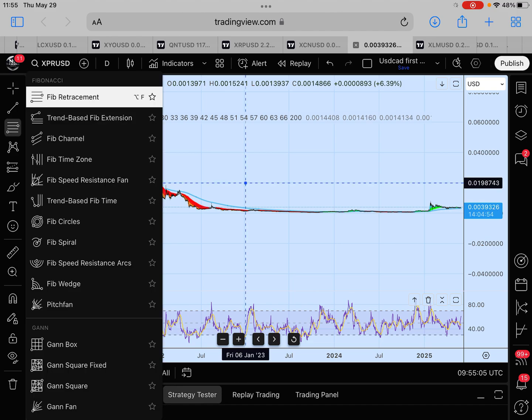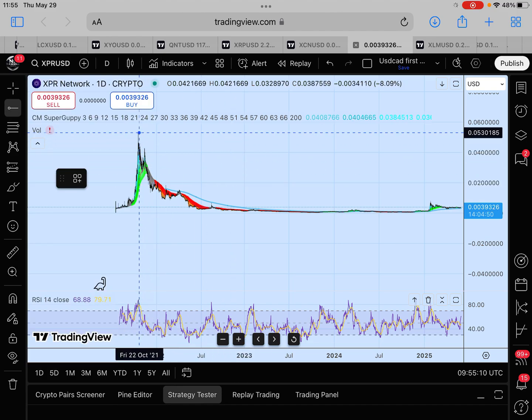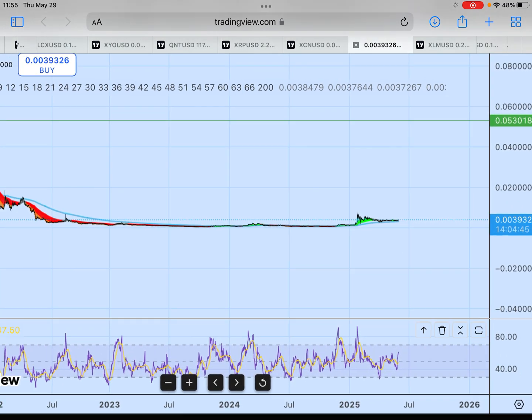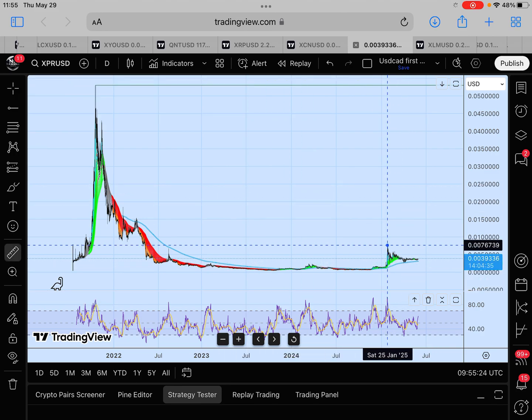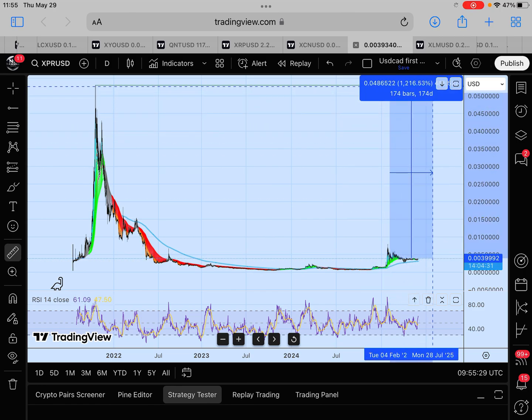What we don't normally do is just something like a horizontal ray at the peak, right here, around 5 cents. And with its recent last pop, you can see that it actually dropped to zero. We're around 0.0007 and it's at 0.0039. So this still does have a long way to run. If we're just doing a rough measurement, around 1,200% potential increase.